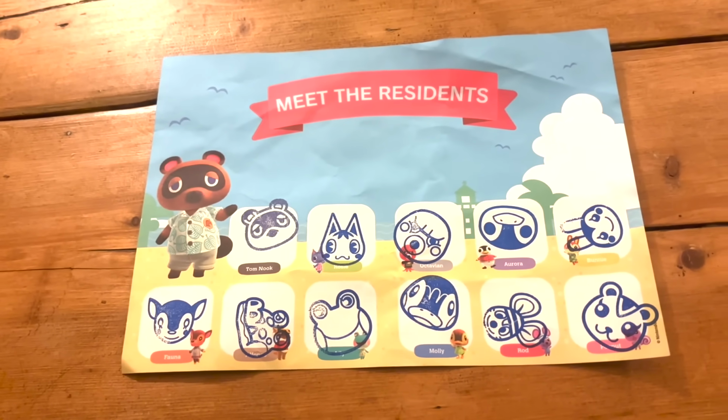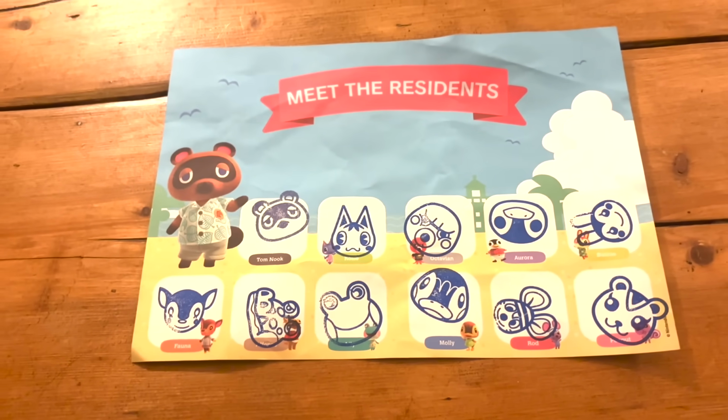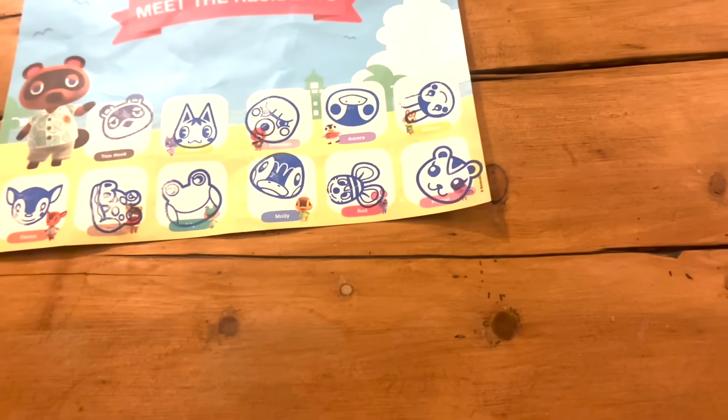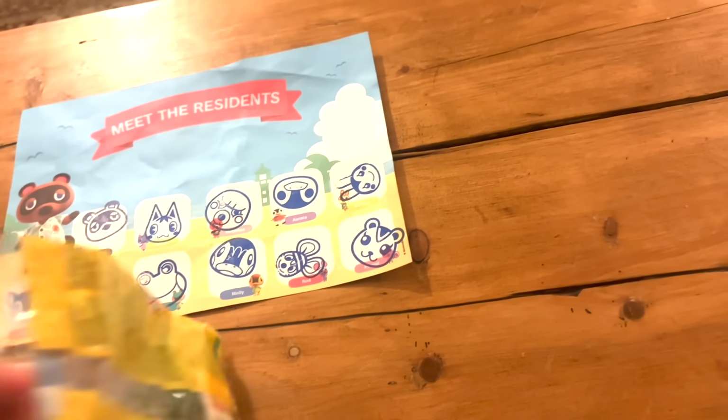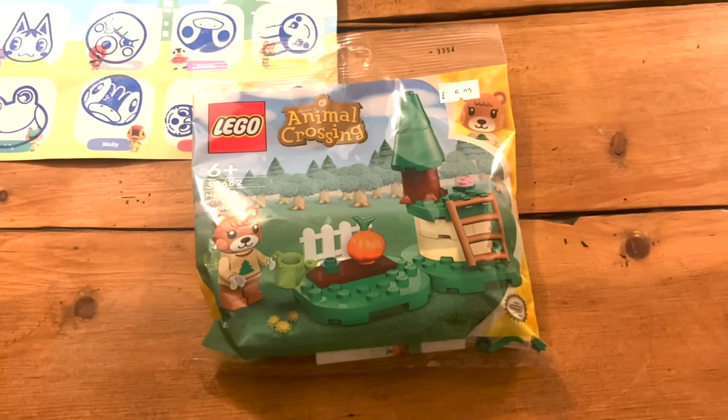Don't look at how I stamped some of these. Yes, they're upside down and sideways. I was trying to film at the same time, okay? So, be nice. This one is cool. This is the maple poly bag. I haven't been able to find this anywhere, to be honest with you.